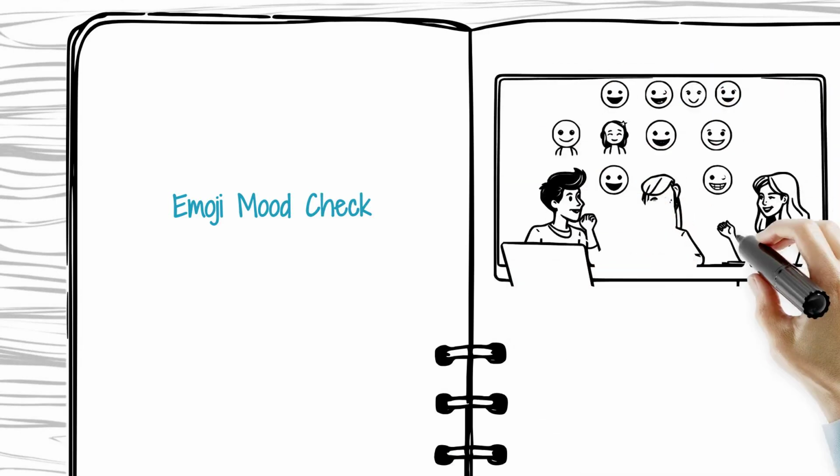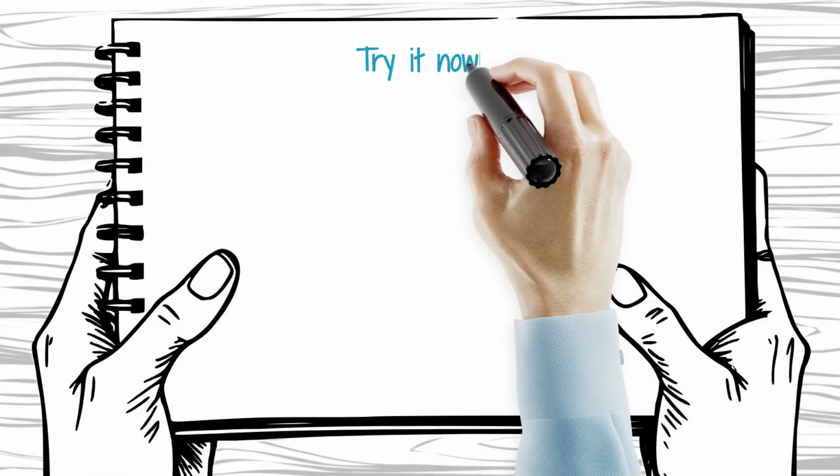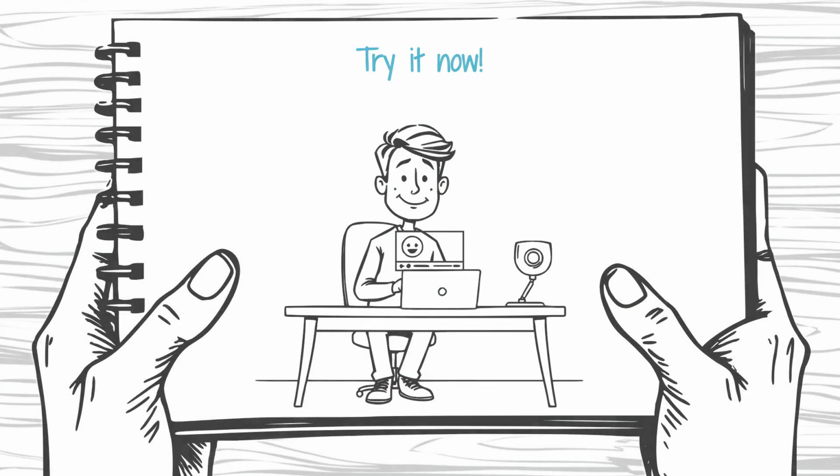Another one I often use online is the emoji mood check. I just ask participants to share an emoji in chat that shows how they feel today. It's simple, quick, and gets people typing right away. If you're watching this, try it now. Drop an emoji in the comments that describes your current mood.